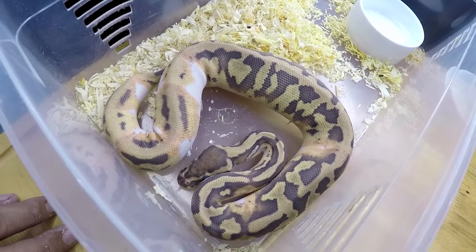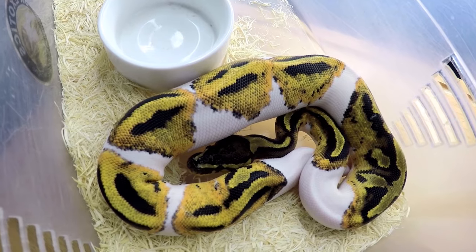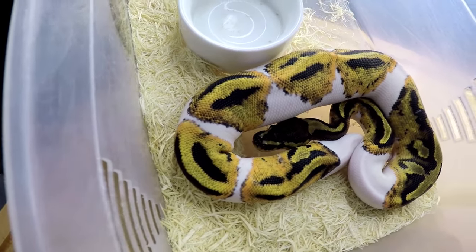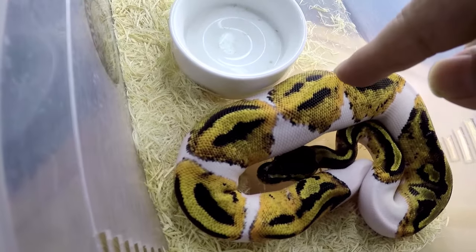Another one of our holdbacks. It's just a yellow belly. You see the face, those eyes. Happy face, huh?